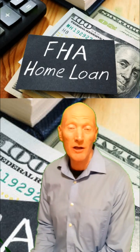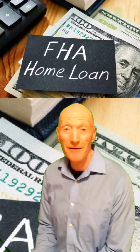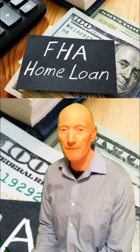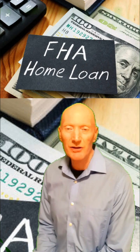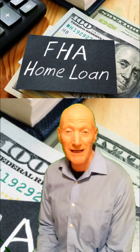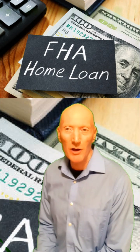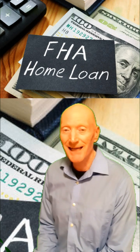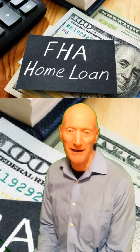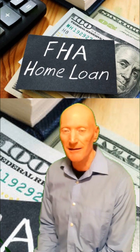Now, what happens if you have a low credit score? Well, there's a lot of loan programs, for example, an FHA loan. That's specifically designed for a first-time home buyer. What this program does is allow home buyers who have low credit scores, even as low as 500, to apply and get the loan. If you have a lower credit score, say between 500 and about 580, you'll need to put about a 10% down payment deposit on the house. If you have a score of 580 and above, you can get as low as a 3.5% down payment.